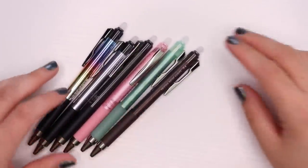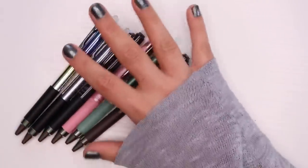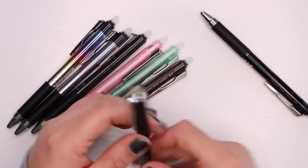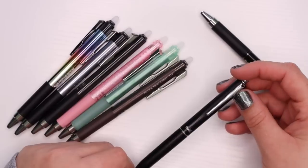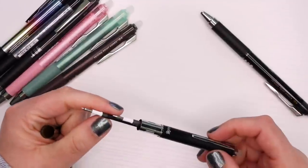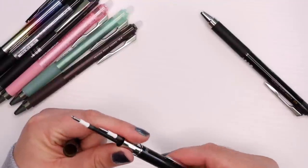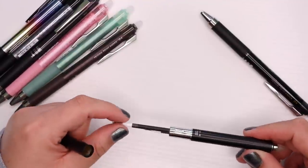These are the Frixion Point Knock in a 0.4. So this year I have been using, do I even have that pen near me? No, because I'm not prepared. Okay, I found it. I have been using almost every day on a daily basis this Frixion Biz 2, which houses the 0.38 cartridge. And this is, of course, a multi-barreled pen. You get two of them in here, but this is a skinny mini cartridge.